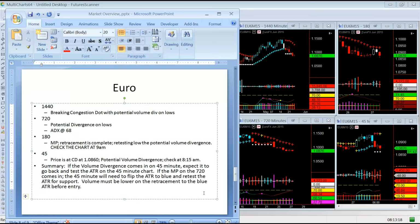What does that tell me? It's going to be a while. That's what it tells me. It's going to be a while on the euro. That is correct. It does, Dave. And it looks like the buyers are coming in.